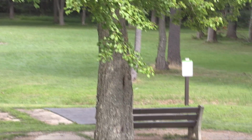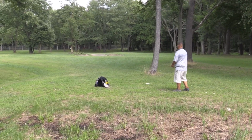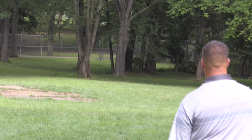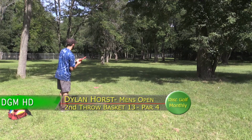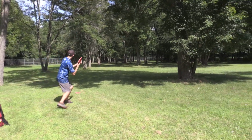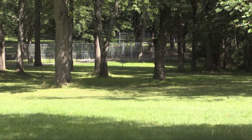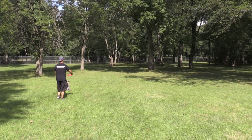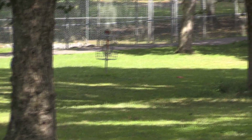John with that very pronounced reach back and with his drive, but he gets struck down early. He's going to go with a sky roller here. Looks like that got him down pretty close. There's Dylan going with a sidearm shot. Looks like that got them pretty far down, close to the basket. There's Lou with his 2nd shot. And Lou threads that perfectly. It's going to skip right to the basket.